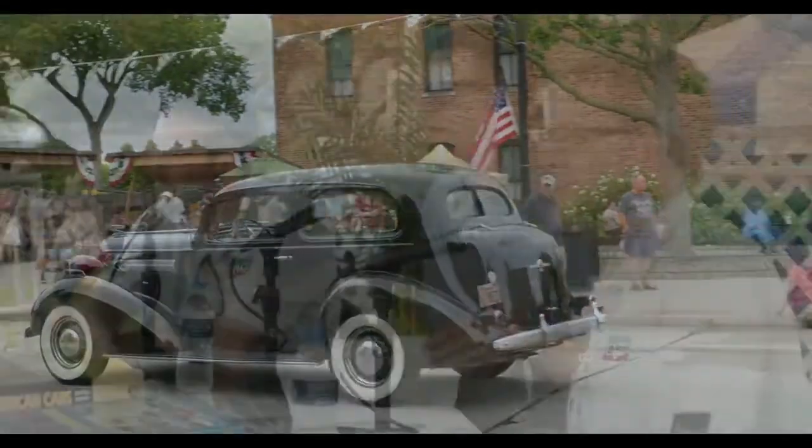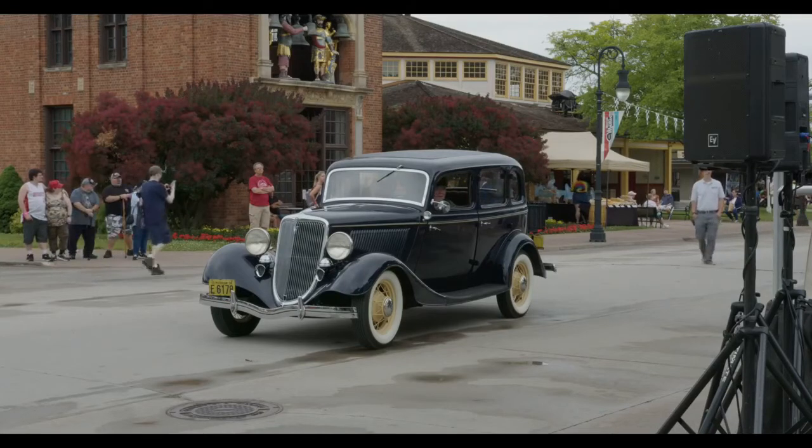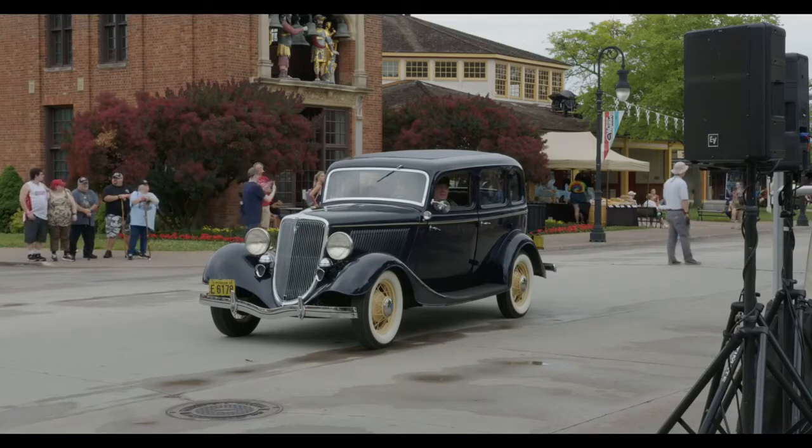Number 102. Clearly a Ford here. Looks like a 1934, so we're going back in time just a couple of years. And another brand that is still with us. Yes, Ford, of course, still here. But this car, I think all the magic here is under the hood with the Ford V8. The flathead, introduced a couple of years earlier in 1932.